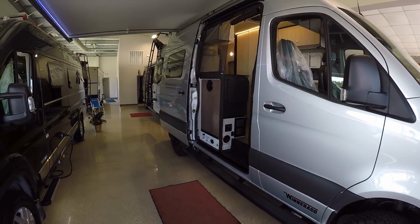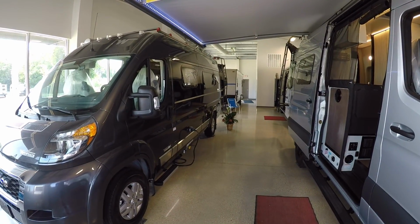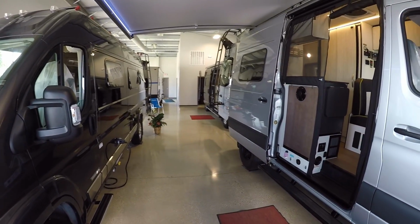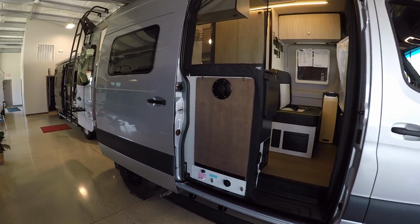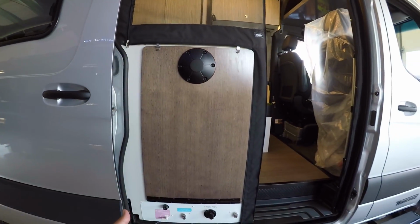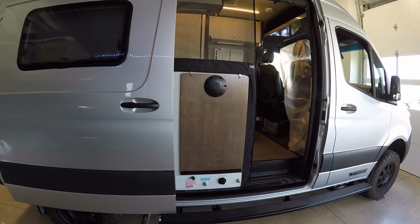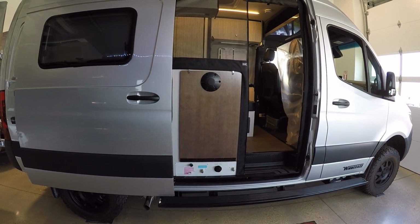So we have a nice big lighted power awning with a wind sensor on board, so if it gets too windy, that'll automatically come in for you. We have the screen kit for the side and back on this one, and there will be a little patio table that folds down here, so you can have some lunch or something underneath the awning, be protected from the rain and the elements and the sun, all right there.